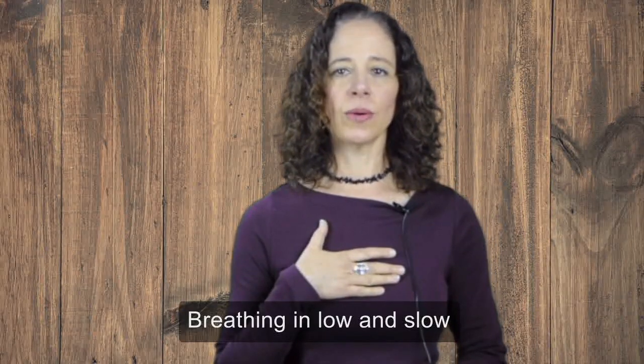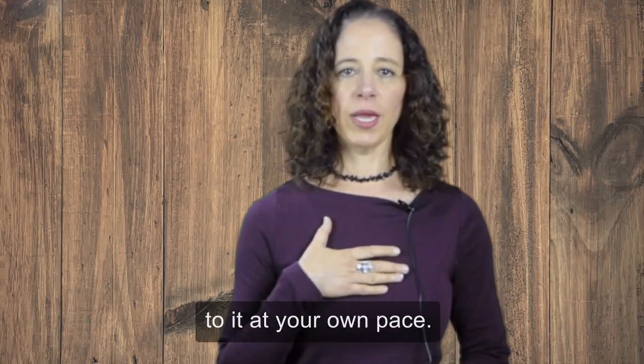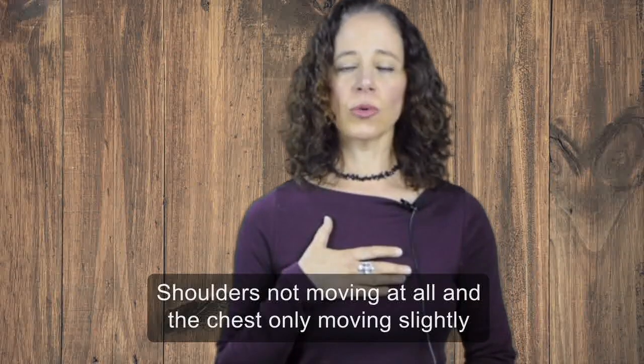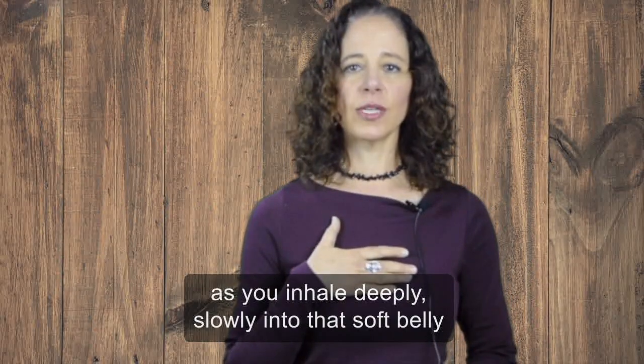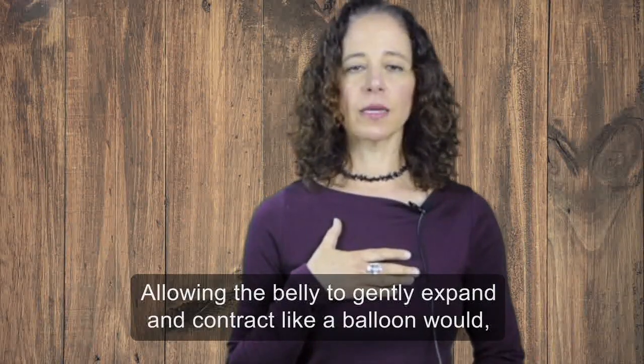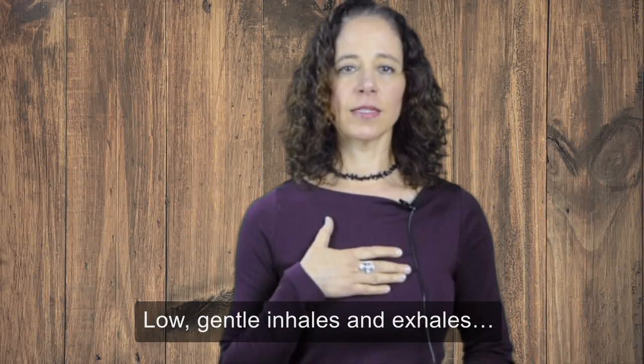Breathing in low and slow. Breathing out. Do it at your own pace, whatever feels good for you. Shoulders not moving at all, and the chest only moving slightly as you inhale deeply, slowly into that soft belly and out. Allowing the belly to gently expand and contract like a balloon would. Not forced or straining. Low, gentle inhales and exhales.